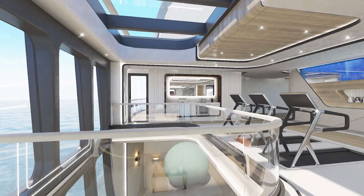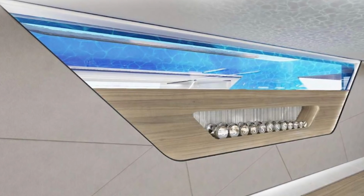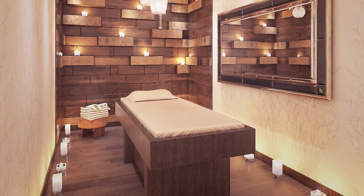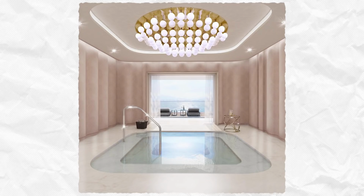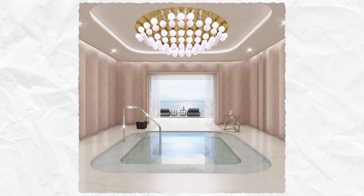There's a full gym with skylights and stunning views of the water. Additionally, there's a two-level spa that rivals those in major cities. There's a massage room where the trained massage therapists can work on you or your guests at any time of the day. If you prefer a more private experience, you can take a dip in the indoor jacuzzi with an intricate chandelier and muted pink walls that contrast the pale blue water. The room is as easy on the eye as it'll be on your muscles.